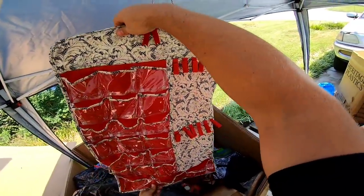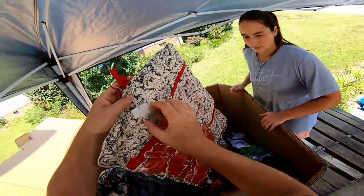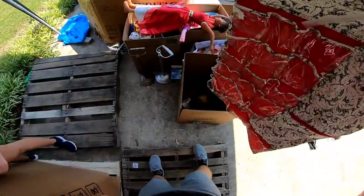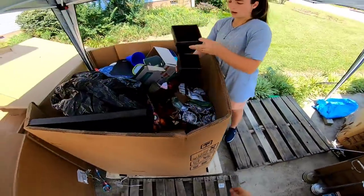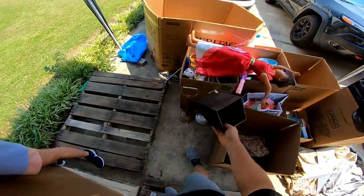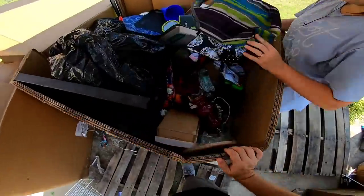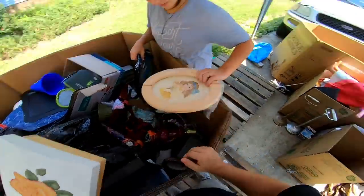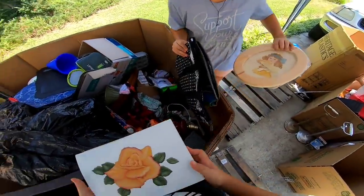It's a cute little jewelry organizer. Is that what that is? Jewelry organizer. That's cute. Little pots. A set of four. Lunch bags. Anything that isn't eBay, just put in those boxes. Picture frame, lunch bags.